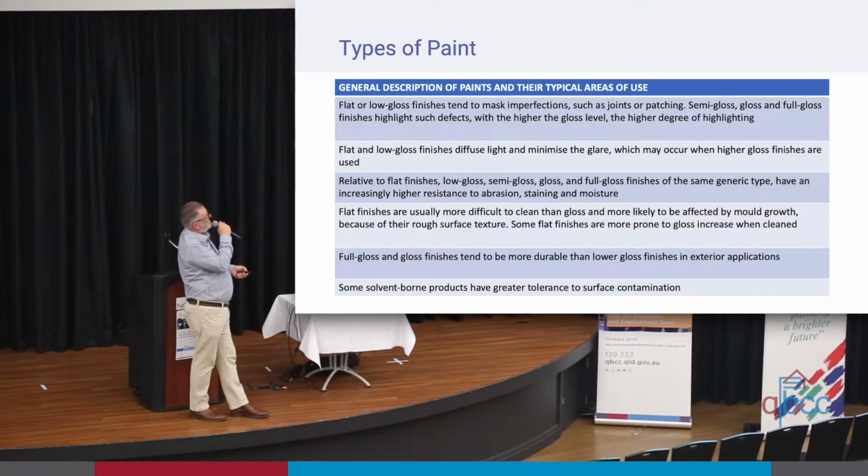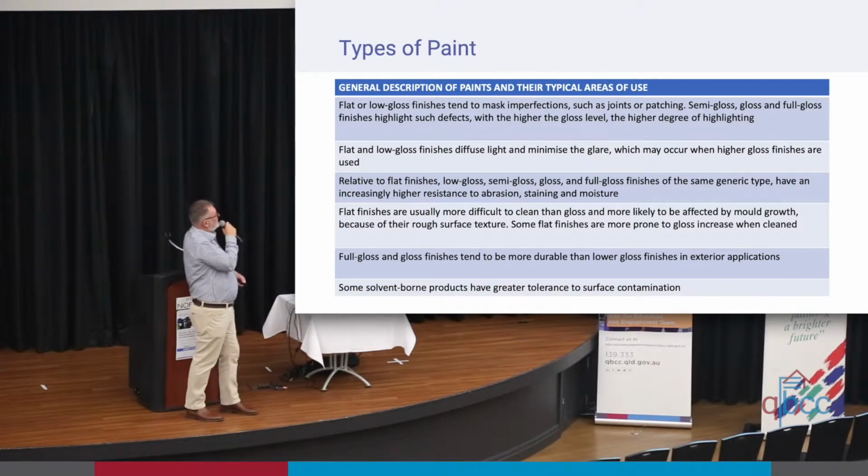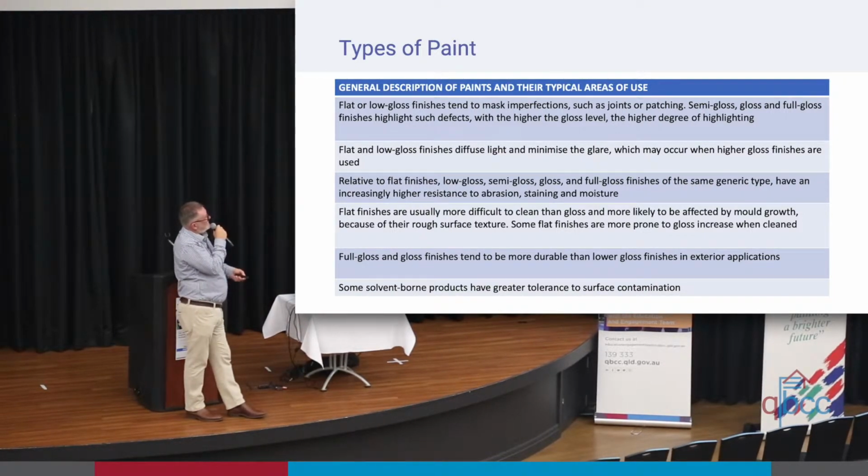So flat or low gloss finishes tend to mask imperfections. Relatively flat finishes are also rougher, so you shouldn't be using them in wet conditions like bathrooms and those types of things. The higher the sheen level, the more durable they are. But that gives you a bit of an idea of where they all fit.